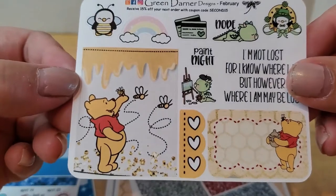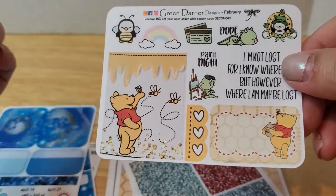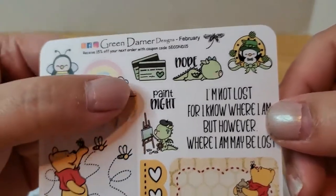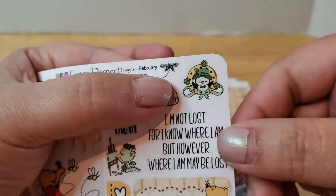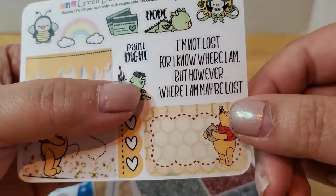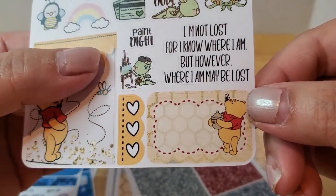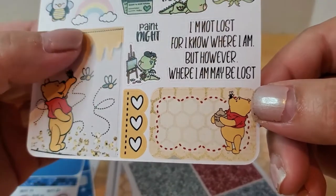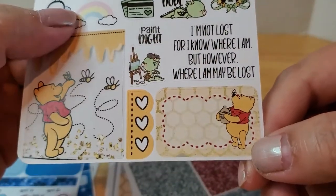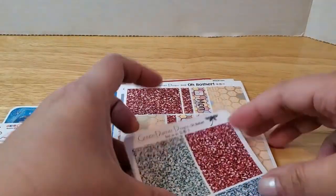This one is a February freebie. One of her new releases for the sale was Winnie the Pooh, and I had to get it because I love Winnie the Pooh. But there's a bee, a penguin in a bee suit. St. Patrick's Day. I'm not lost, for I know where I am, but however, where I may be. But however, where I am may be lost. Okay, that kind of went over my head. But there's paint night. I can use that to mark diamond painting. I don't do painting, but I do diamond paintings.